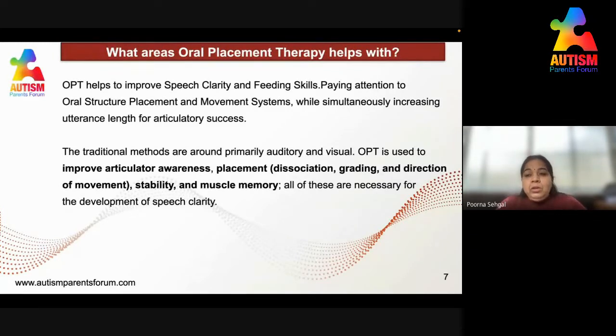Sometimes a child is not aware of his structure or how to do the perfect placement or use it, how to use the tongue, how to use the jaw. Does he have strength in the jaw or not, are the lips strengthened or not, or is their sensitivity affected? Sometimes they are hypoactive, sometimes hyperactive, sometimes their sensation is mixed. So to improve that, oral placement therapy helps.